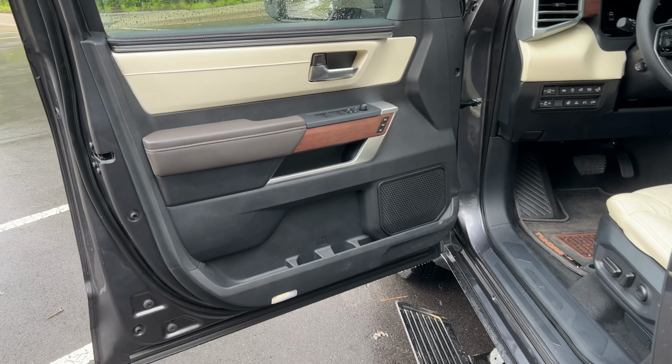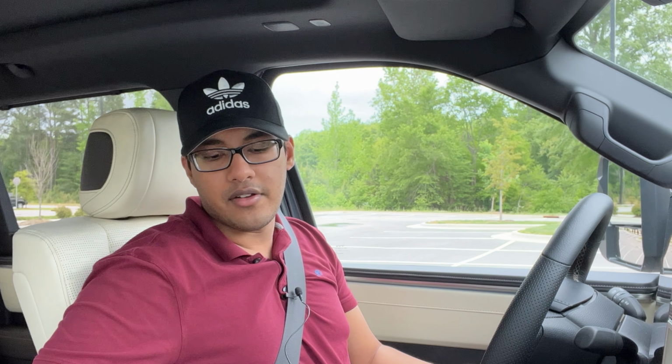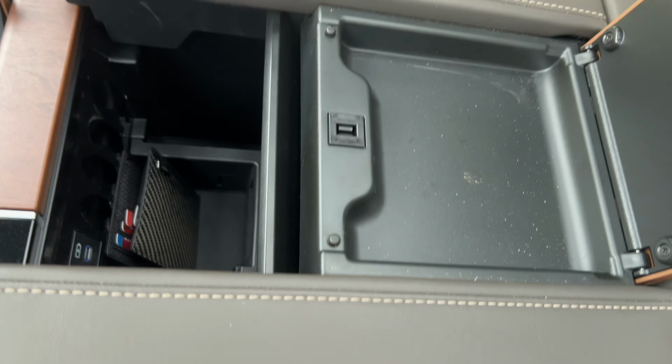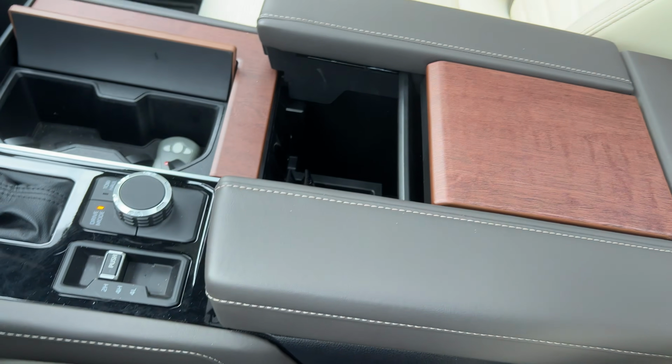However, one of the cons with this interior is going to be the overall use of plastic in here. Sure, it looks fancy in here, but a lot of this is truly plastic, and this center armrest is kind of flimsy feeling, feels like a toy. Not sure what's up with that, but it's just the truth. This wood trimming also seems kind of plasticky, so I'm not a huge fan of that. So that's going to be one con there.